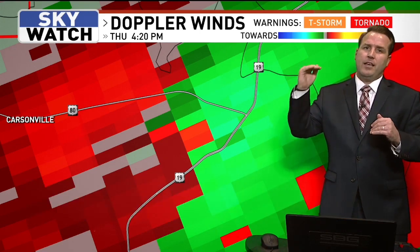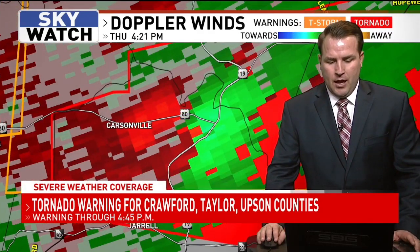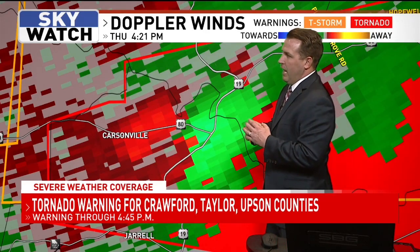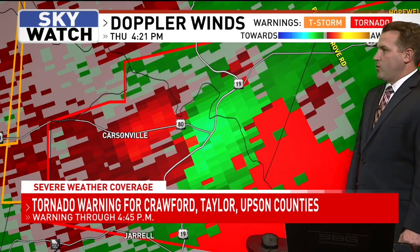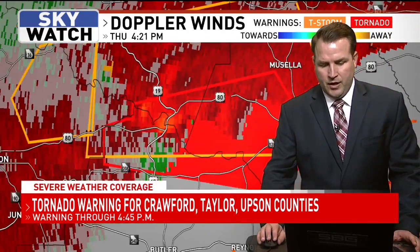So we'll probably be seeing samples from the atmosphere at anywhere from 3,000 to 6,000 feet for our velocity data, and a pretty broad signature doesn't necessarily mean we don't have ground truth and a tight couplet in the lower levels of the atmosphere. But this is coming right through Highway 80, moving right toward the intersection of Highway 80 and Highway 19, and moving off to the north and east.